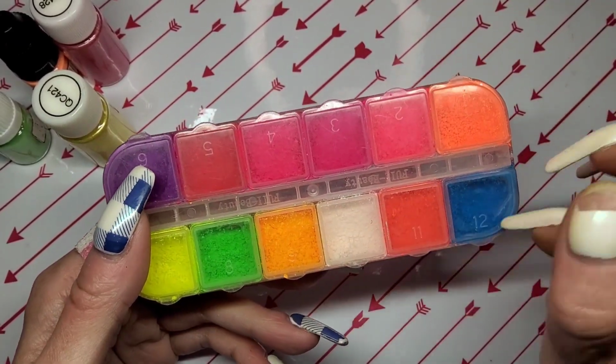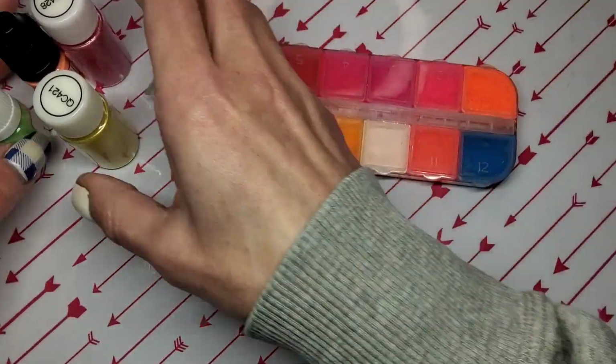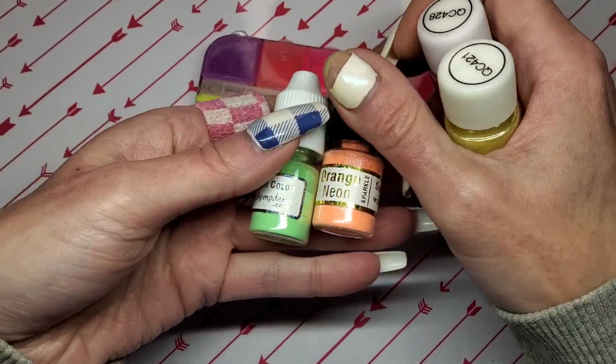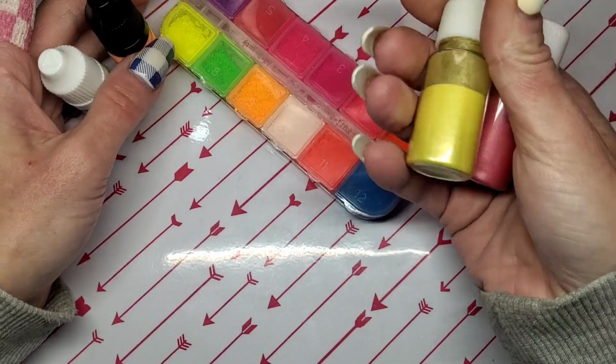I've used them so many times and they've barely been touched. I love playing around with pigments. My She Modern pigments, again, love them. I used them a lot last year and I will be definitely using them a lot this year.